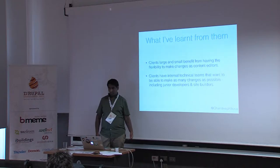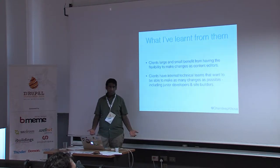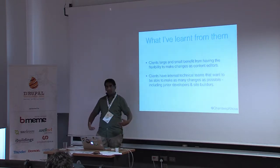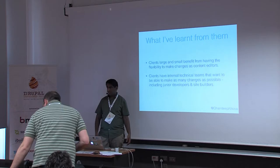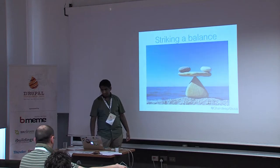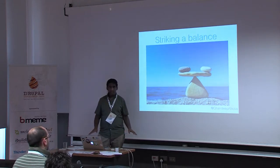Clients large and small benefit from having the flexibility to make changes as content editors. Clients have internal technical teams on occasions where you would like the client to be able to make as many of those smaller changes, and these would be made by site builders or junior developers. So it's important to have a website that's using site building techniques, so it's easier for those people to make further changes, so developers can focus on more of those complicated tasks where they add more value. But it's all about striking balance.